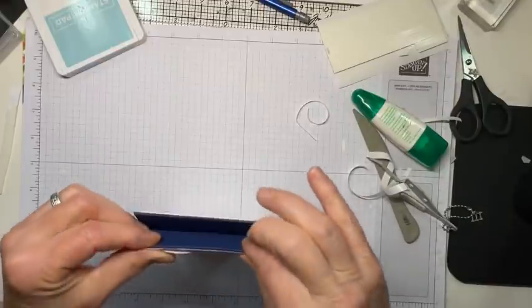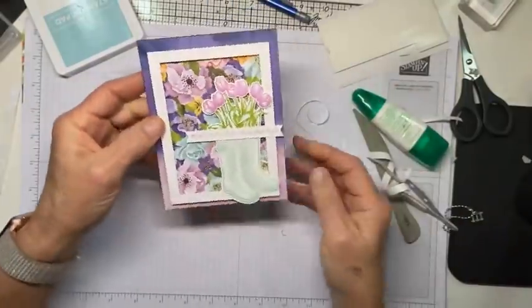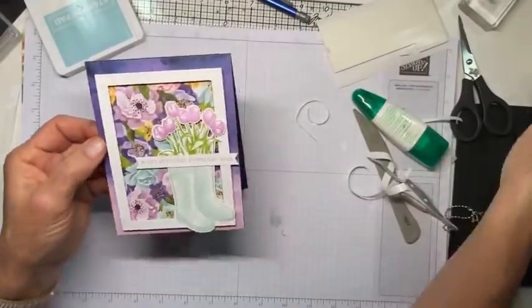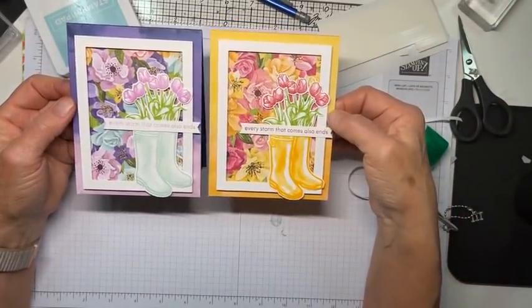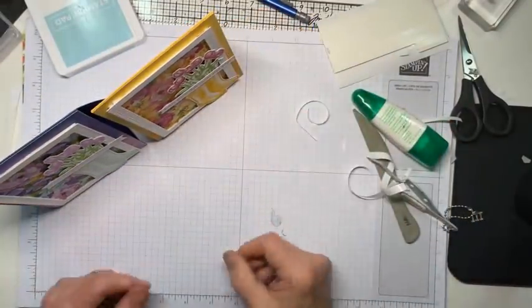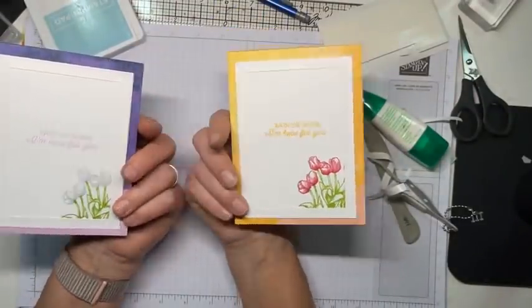I like using the tear and tape because this is kind of a high movement area, and that means you have some good stability. What's fun about this is that it's so pretty. It's so stinking pretty with that beautiful DSP. And I'm not patting myself on the back here, it is all the DSP all the time. But it's easy to stand up, and it looks good from either side, which is awesome.